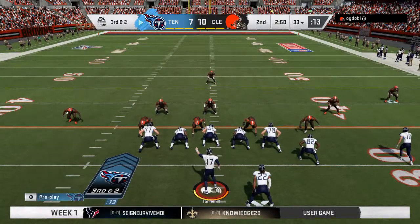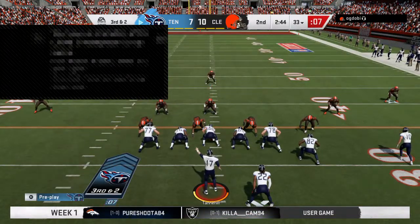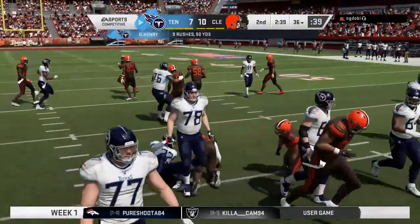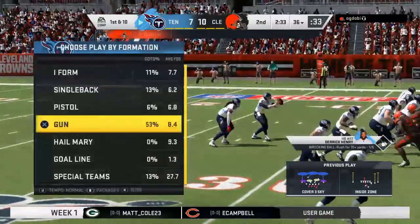Switch it. Squeeze. SOS. Switch. Check the defense. They'll try to run for the first with Henry. And he's able to get the first before he's taken down at the 36. It's a first down following a gain of 3.